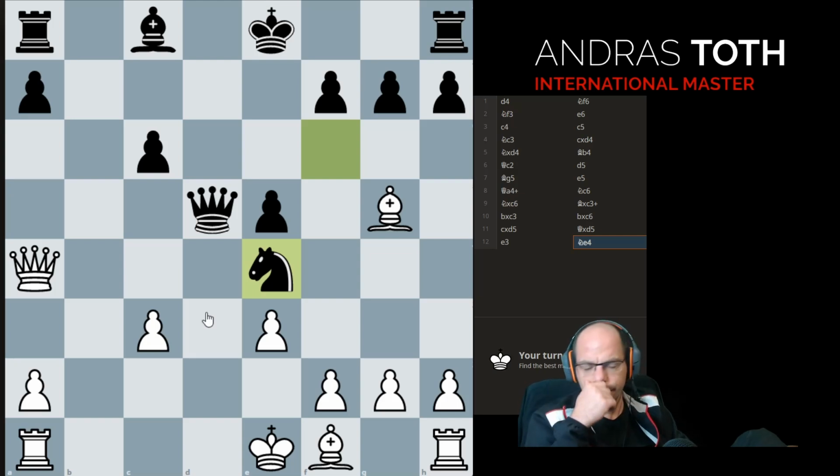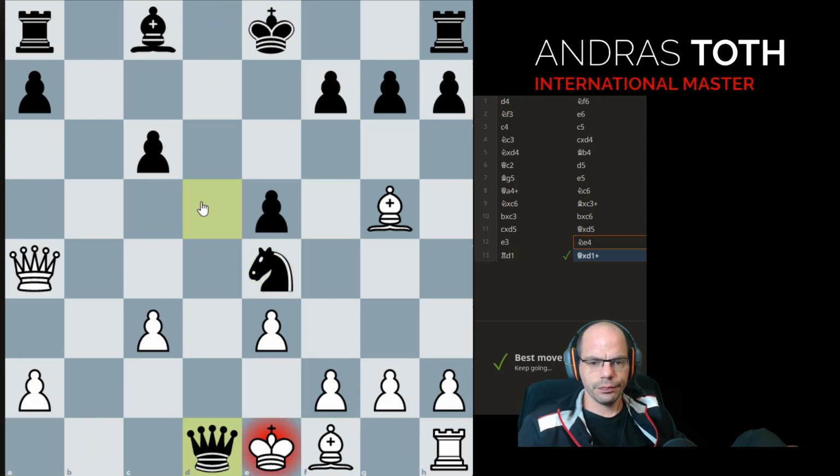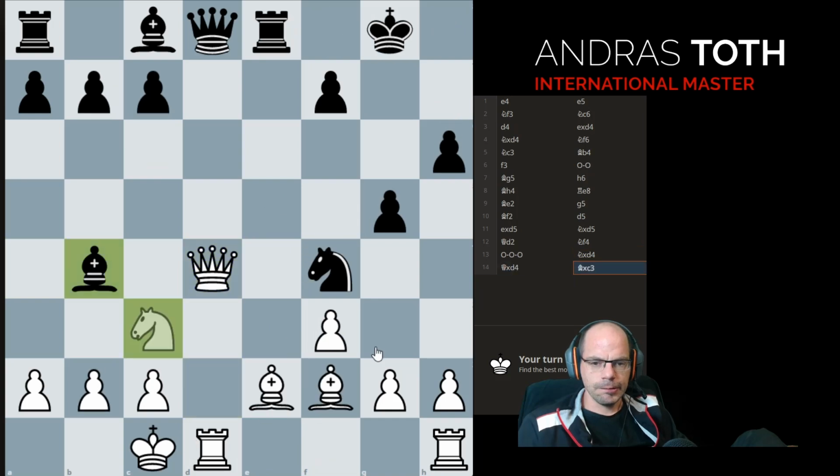Okay, I've got this. Yeah, I think I got this one. So I want to get my rook to d1. And if knight c3, I'll just play rook takes queen. That's it, and then we've got mate at home. Yeah, nice one. And we take with the queen. You needed to see that because king takes loses the queen. Yeah, nice one.